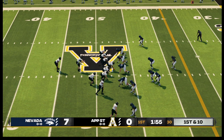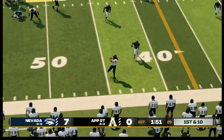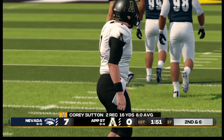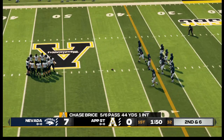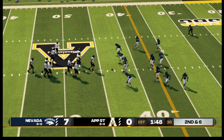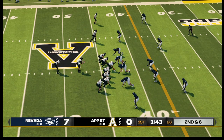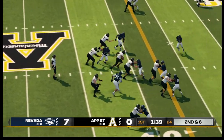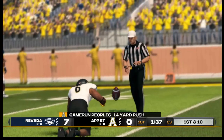Go! Yeah. Go. The 43-yard line. That makes it second and six. Second and six. Ball on the 43. Gains his way to the 30-yard line.